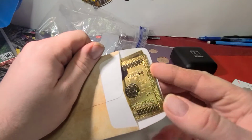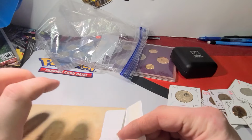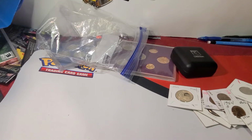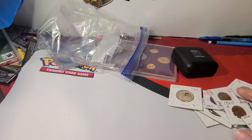If you're into coins and you want to see coin shows, you can look on Google. You can type in coin shows in my area, and you might find a site that has them. That's how I found out about this one in the Chicagoland area. A lot of places do them throughout the years. I think because of the pandemic, a lot of shows were canceled.